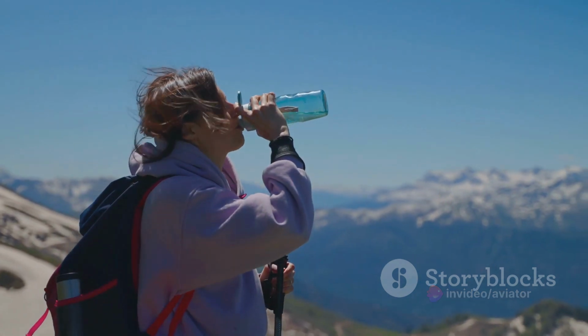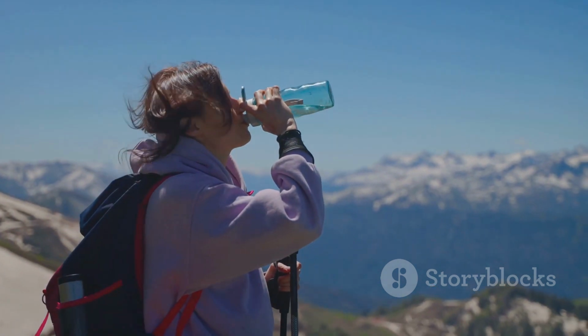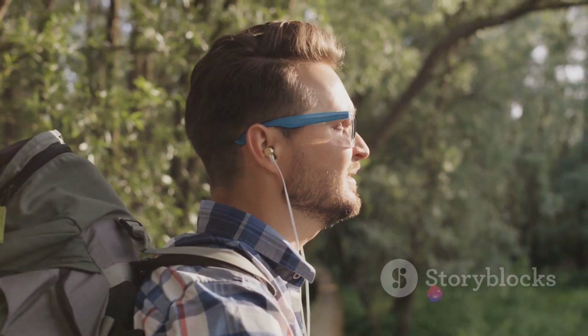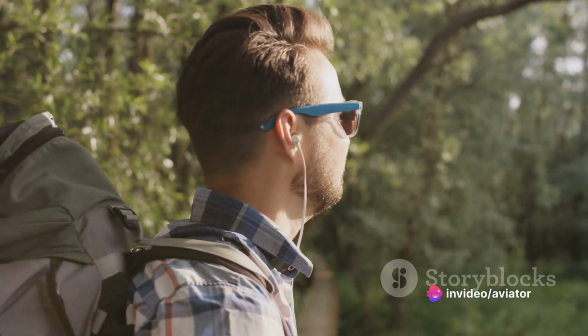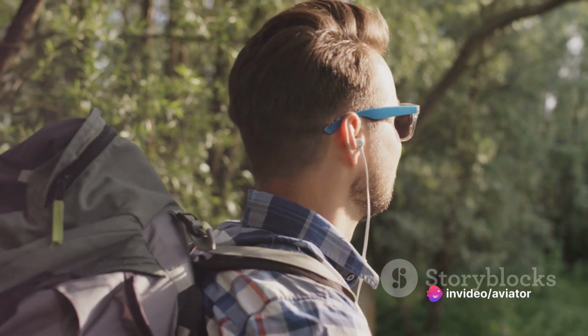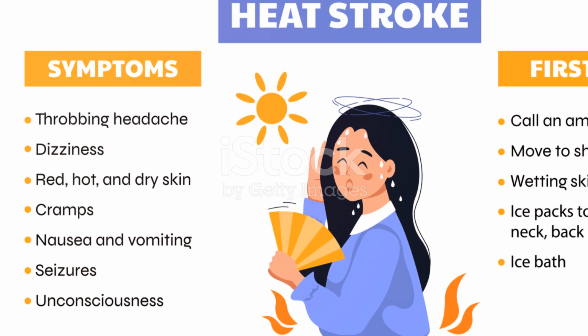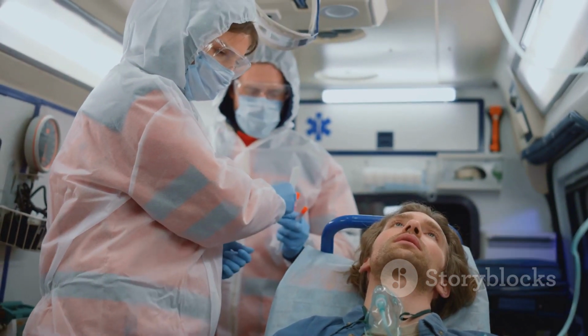So it's very important to drink plenty of water before and during your flight. Adding some electrolytes to your water can also aid in keeping you hydrated, especially during long-haul flights. Now, onto heat stroke. This is a serious condition that can occur if you're exposed to high temperatures for too long, especially in hot climates.